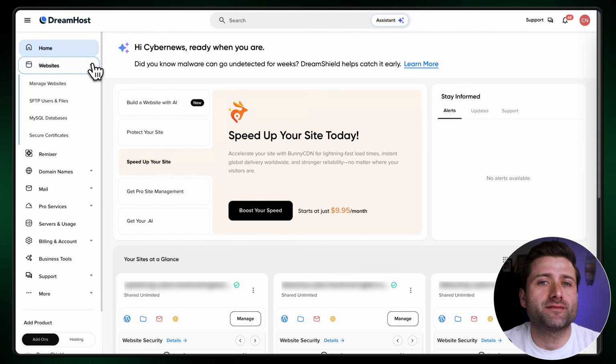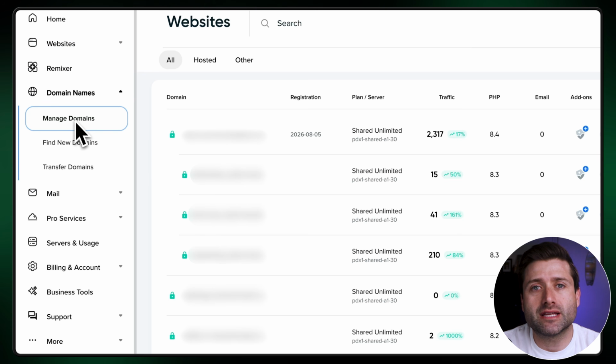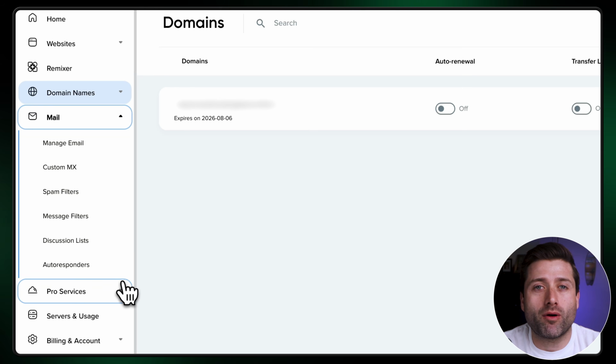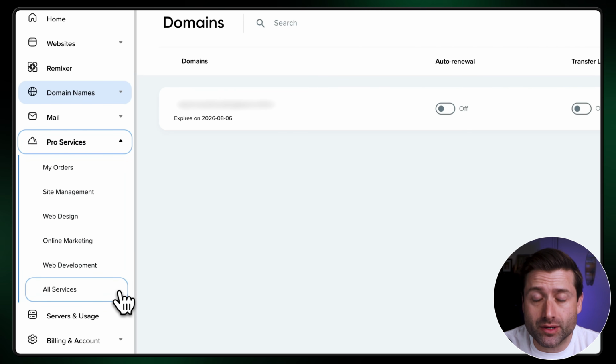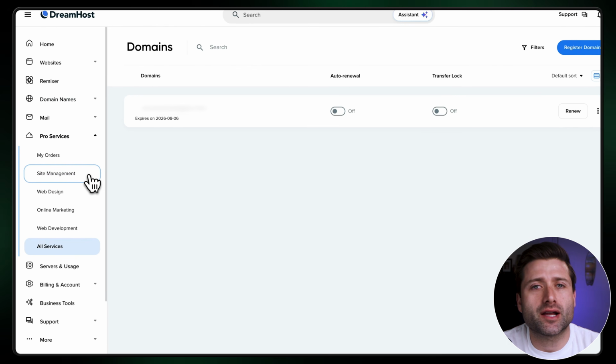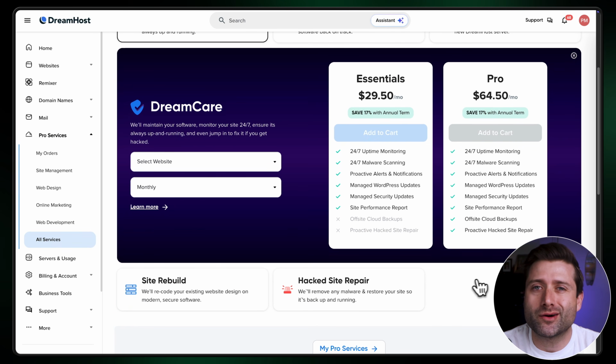Once you're in, you can easily find the website section to manage your domains, mail for setting up professional emails, and files to access your site data. That's the most important part of the dashboard, but you should explore it at your own pace. There's a lot to discover. For example, here you can hire professional programmers or web developers to manage, develop, or help out with your sites.